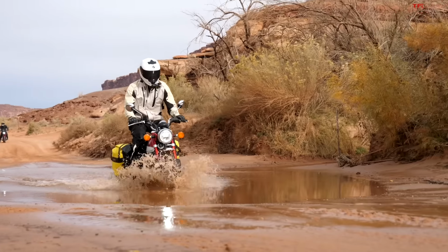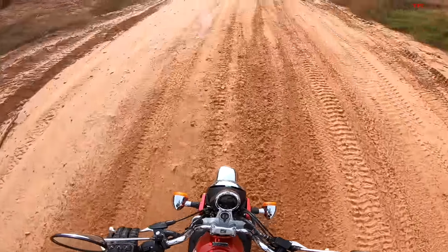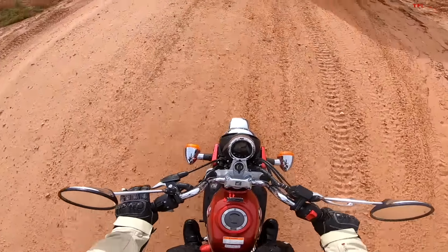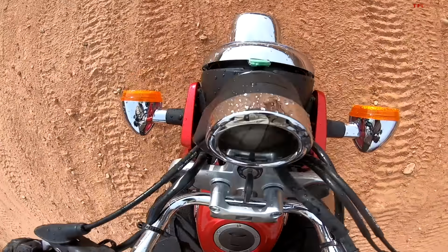Oh, that's not too bad. Wow, you know what? I am shocked with how much traction I had through there. This had no problem. These Pirelli tires are pretty good. Oh, and look at that. Tommy's headlight has fallen off.